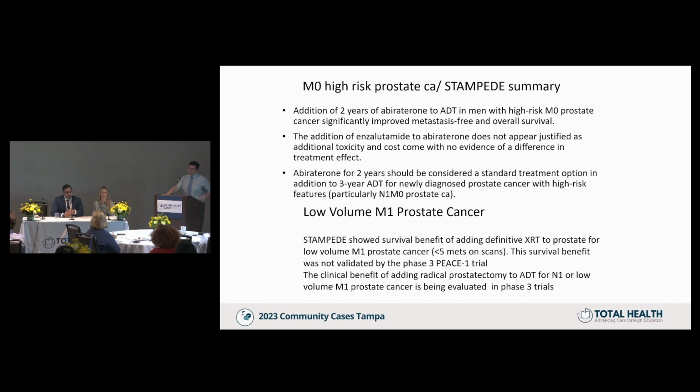In terms of low-volume M1 disease, for example, if the patient has a solitary bone mass in the rib or spine, or another lymph node in the abdominal area, so that's making it M1, the data is less clear. In the STAMPEDE data, there was analysis indicating it could improve survival, but recently at this year's ASCO, there was an update from the phase 3 PEACE-1 study. There was not much survival difference.